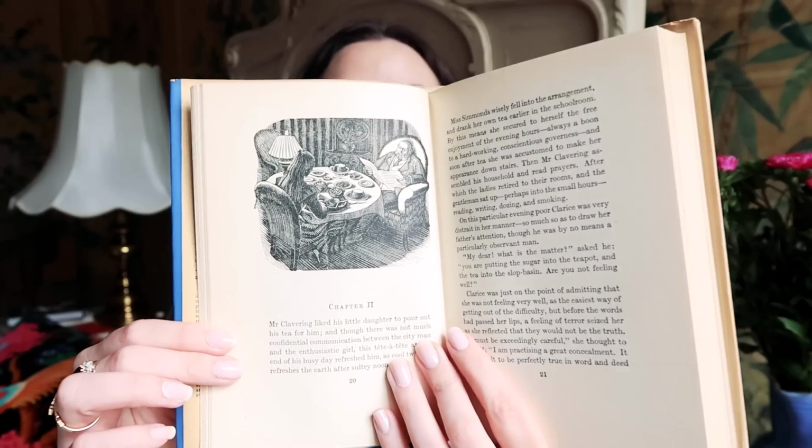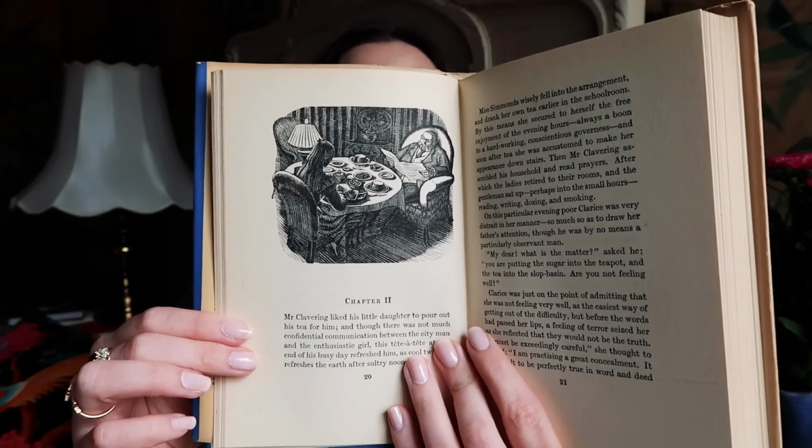Gwen Raverat, like I said, absolutely adored this book. She remembered it being read to her in her own childhood, and she was really behind bringing the book back and bringing out a new edition, back then anyway, of the story with her own illustrations. I do have the Persephone edition of the book, but I really wanted this older edition of it too. And there are just some lovely illustrations by Gwen Raverat all through it. I love this one of Clarice and her father at tea time.